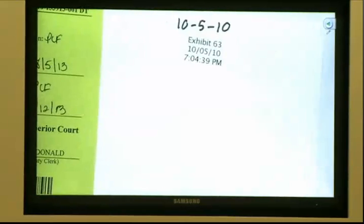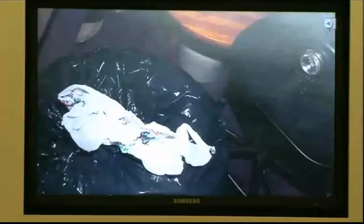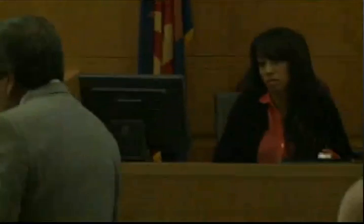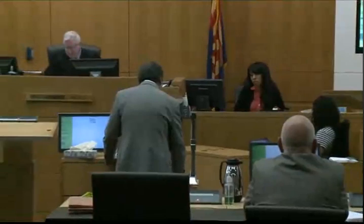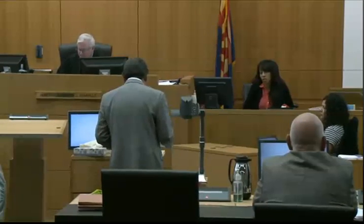Exhibit 63 was taken when? 7:04 and 39 seconds. And Exhibit 64, see that? Yes. Is that a close-up? And when was that taken? 1:25 and 42 seconds. So roughly based on what you're seeing here, how much time elapsed between the time that you took the first round of photographs and then you actually began to collect the items in evidence? Approximately 6 hours.